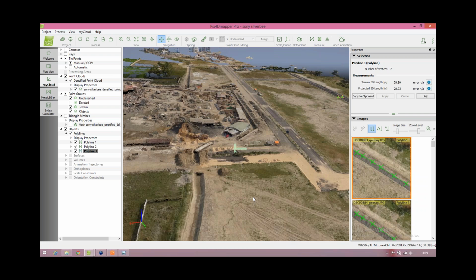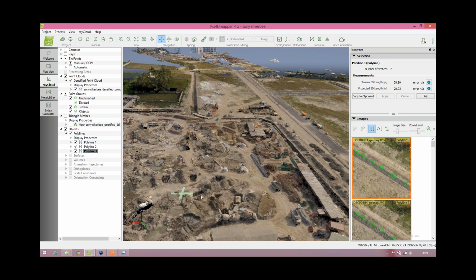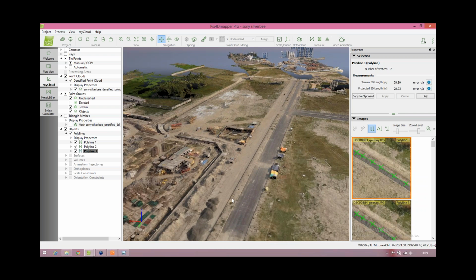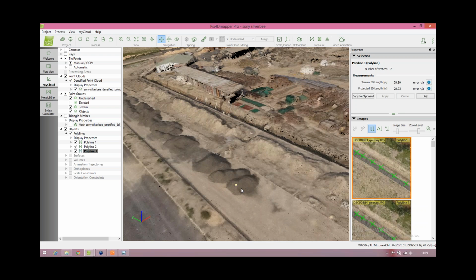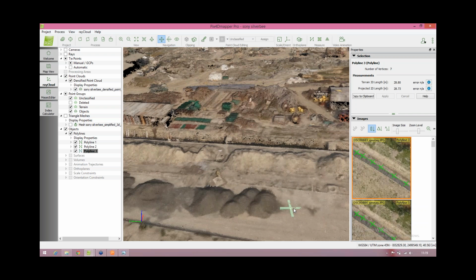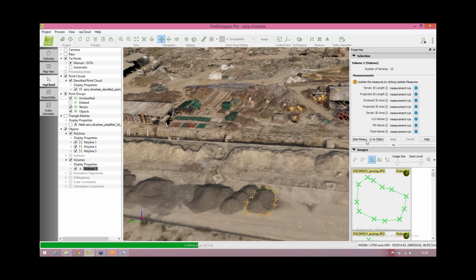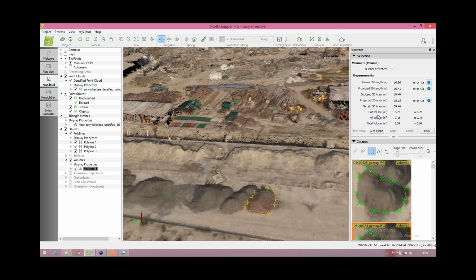Another interesting feature is the capability of doing volumetric calculations. If I can find a little pile of mud, let's look at this one here. To do the volumetric calculation, I'm just going to draw a polygon around the mound that we'd like to remove. If you look at the screen here, we've got a cut value of 3.7 cubic meters. So that's the amount of earth that would need to be removed from there. This can be used for a volume calculation like that.